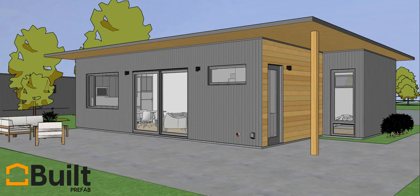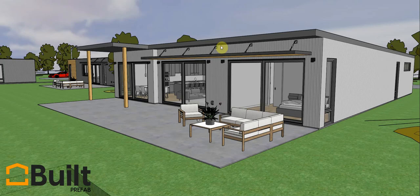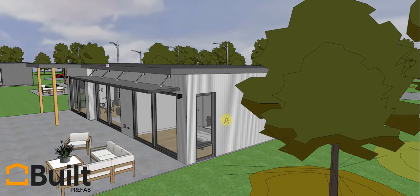So after we figure out your facade and the roof line, then we would talk about the materials that we would put on the outside of the unit. And right here we're showing a light gray corrugated metal.